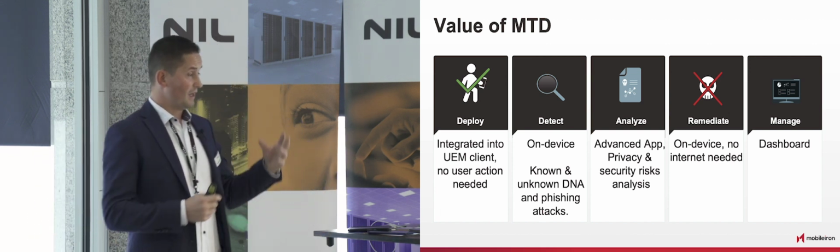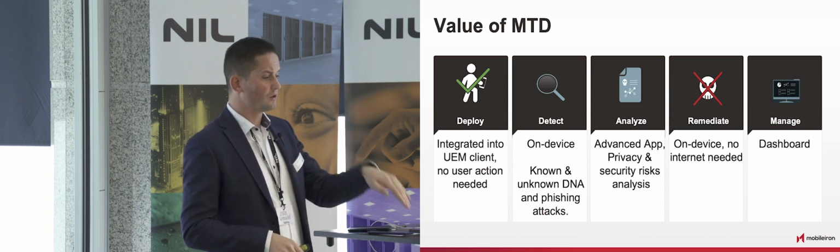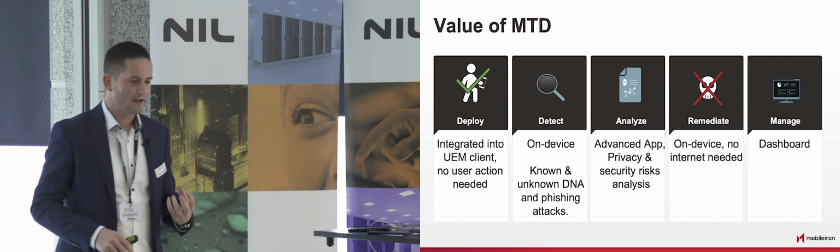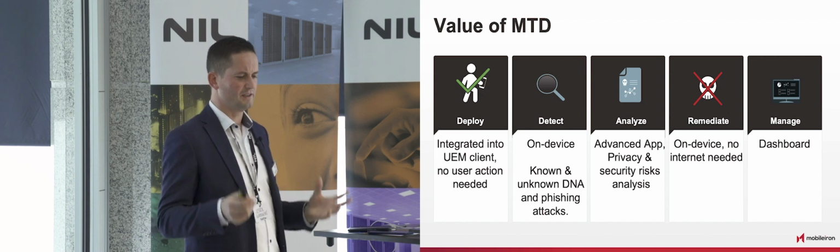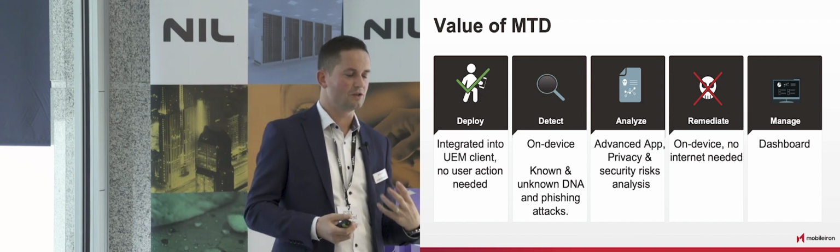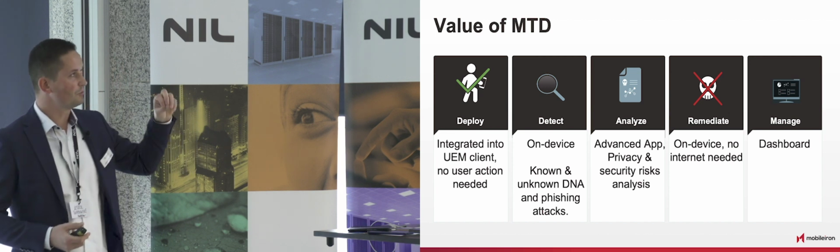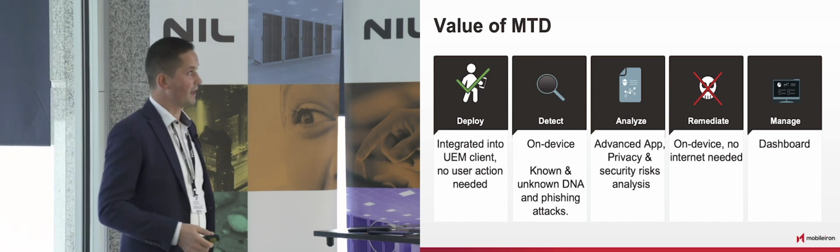And also I will not go too much into the details, but the Zimperium SDK we have has some machine learning included. It has some mechanisms that allow for that. But with our integration, we can do it locally, and I will show that to you again.